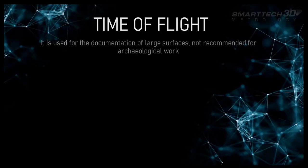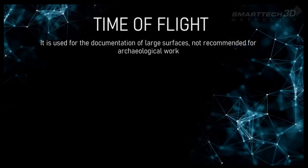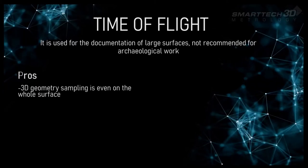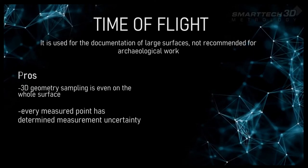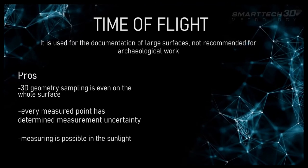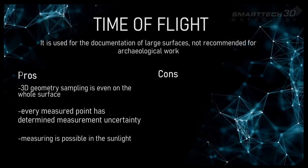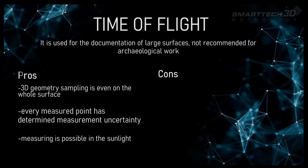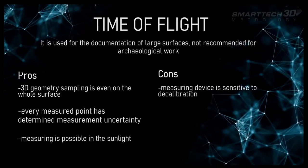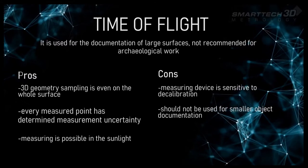The second method, the time of flight method. Here you achieve a 3D model based on the registered time of flight of the projected laser beam. So it's laser based as well. Also 3D geometry sampling is even on the whole surface, and every measured point has determined measurement uncertainty like before. Measuring is possible in the sunlight, but because of the basis of this method, the registration of the flight of the laser beam is recommended for bigger surfaces. The measuring device can also be sensitive to calibration. And as I said, it should not be used for a smaller object.